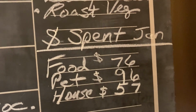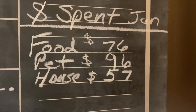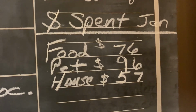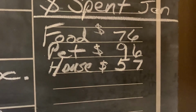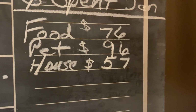So far in January, I've spent $76 on food, $96 on pet food. And I know that seems really high, but I was gone for 2 weeks in December and I had to restock. I also had to dump and refill the cat litter. That was about 20 bucks in cat litter. And then I had to spend $57 on household because I was down to 2 rolls of toilet paper and 1 roll of paper towels when I got home.